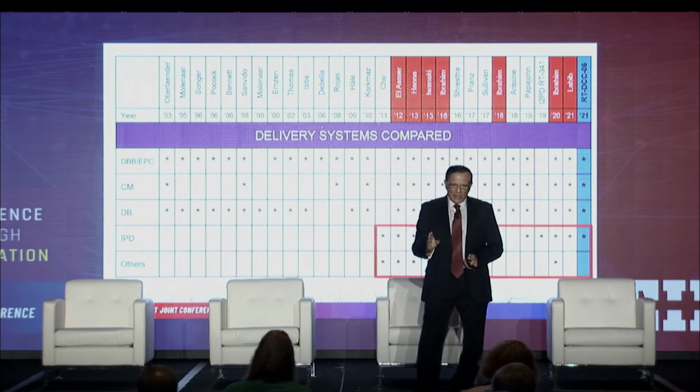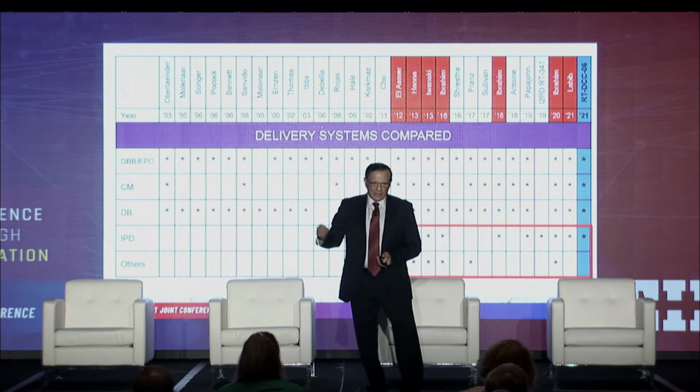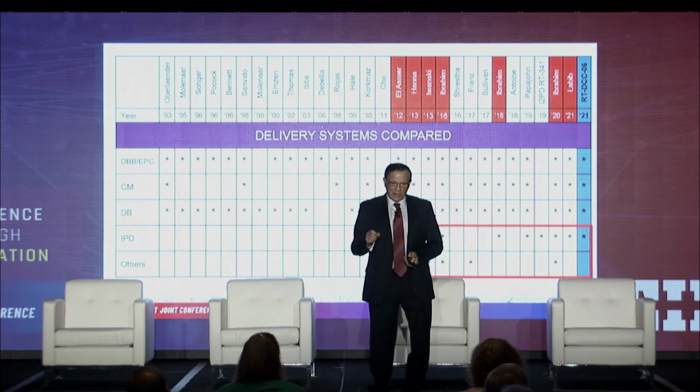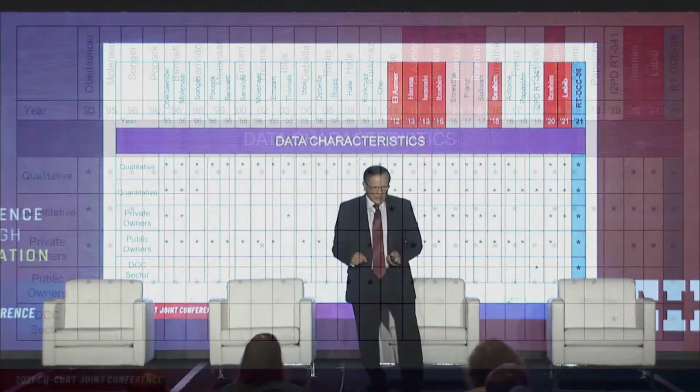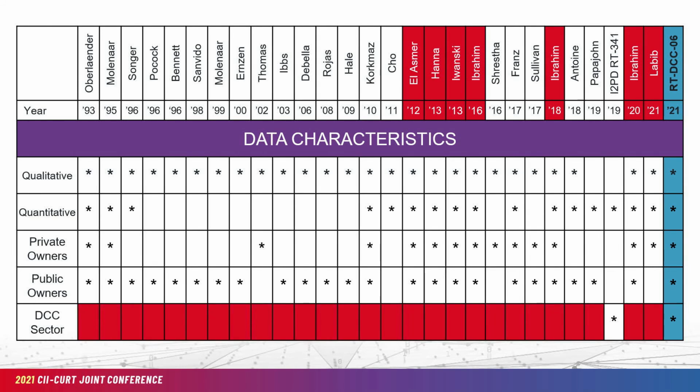So, as you can see from 2012, all the red, either El Asmar, from Arizona State right now, he's one of my students, and we published several publications, and I have to also indicate the current effort by CII, which is I2PD, and also our effort in DCC06. As I said, the major advantage of this current effort, and you will see that, is the quantitative aspect of our data and our analysis. The only piece of bad news here, look at the last row, DCC research. We only have 2 projects that looked at project delivery system as it relates to DCC. I'm glad Stephen is here to hear that, so for more funding for the future.